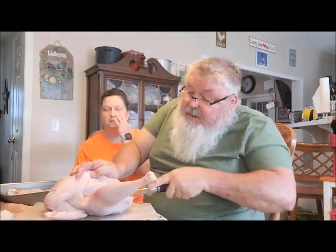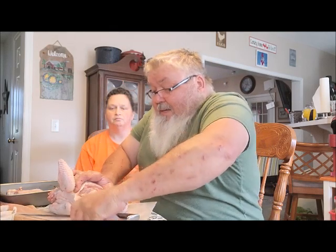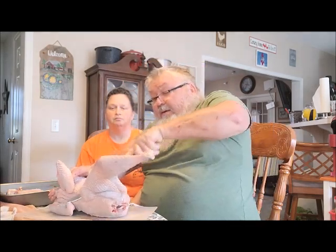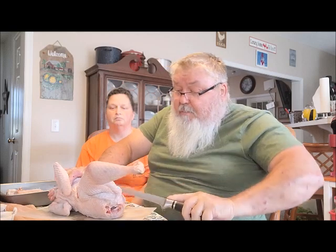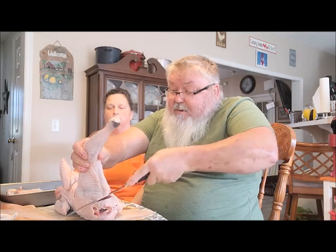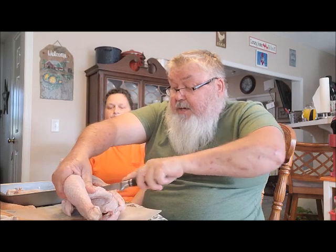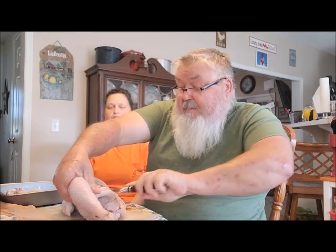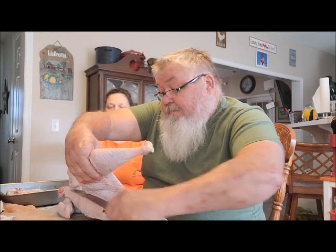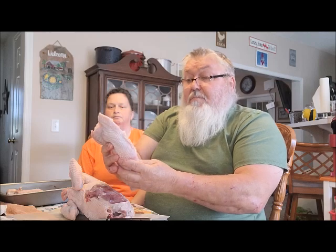And it took me a few processings. When we first got started, I hadn't cut up a chicken, not one in my life. But the more I did it, the better I got. It just takes a little practice. It's not really rocket science. You just got to know where to cut it. That's it, basically. And there's joints in here. You just got to know how to cut through them. Just like that joint there, you pop it open, and that's pretty much it.